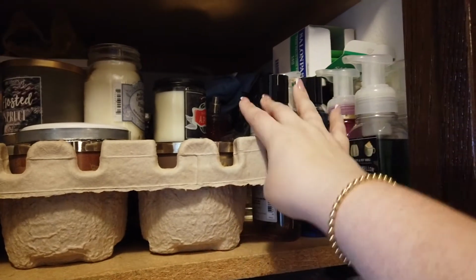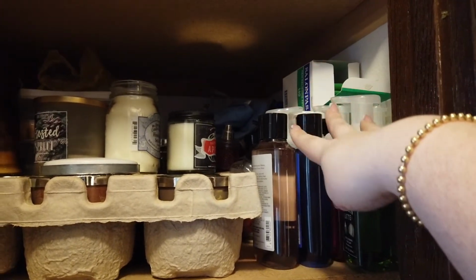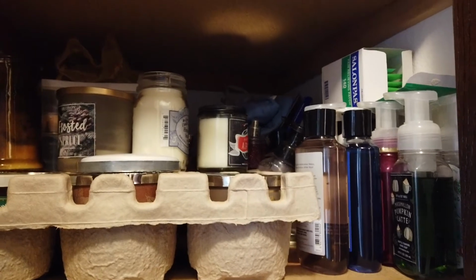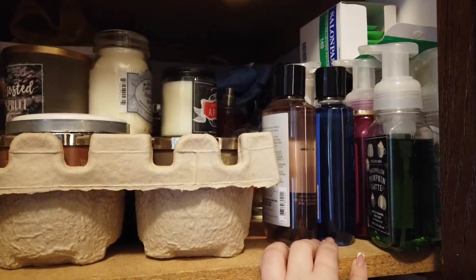There's a few more, I think, in the back, but most of this is Bath & Body Works hand soaps. And then there is a basket with all our first aid stuff, hence why the salon pass is up here, because it got taken out. And because I am only 5'3", this shelf is actually really tall.